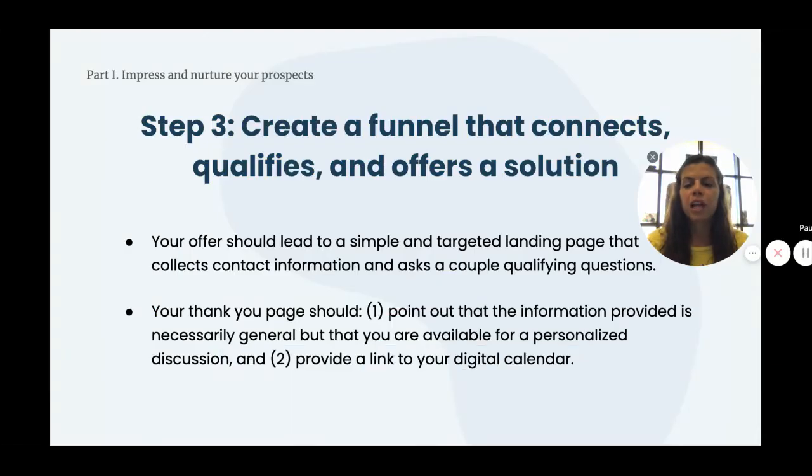Okay, so moving right along to step 3: create a funnel that connects, qualifies, and offers a solution, right? So now that you have a prospect's interest in the information you provide, it's time to steer some of them to setting an exploratory appointment with you. That's the goal, right? But what you don't want is to waste time speaking with unqualified prospects.